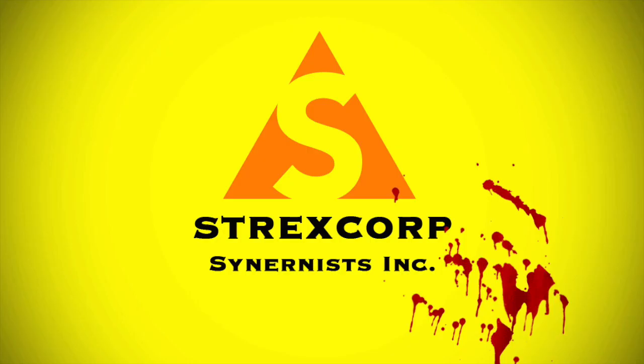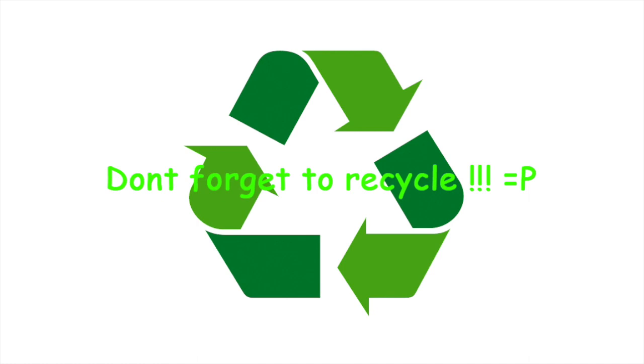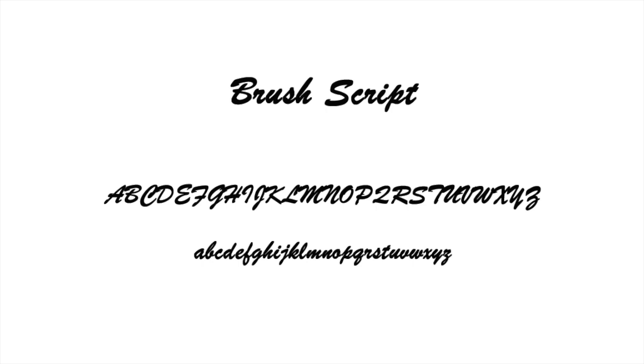You know what's written in Comic Sans? There's cake in the break room. That's what's written in Comic Sans. Comic Sans is an earnest and sweet font. It can also be, though, don't forget to recycle. All right, it can be a little passive-aggressive. That passive aggressivity is what drives me nuts. I just want to give a shout out to a great sweet font. Sweet fonts. Brush Script. I love me some Brush Script.